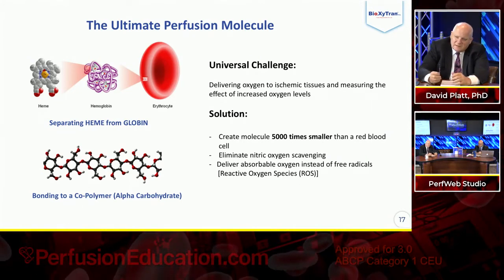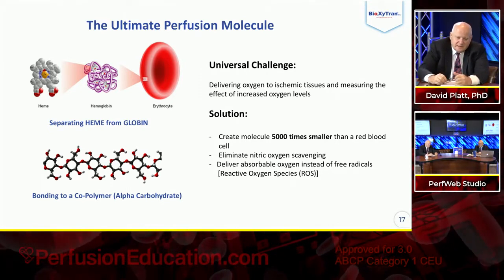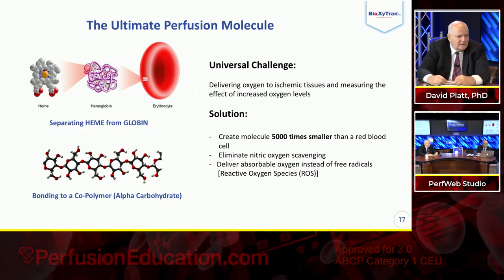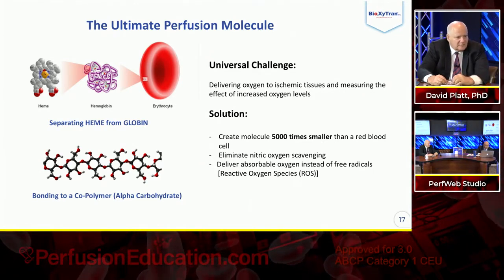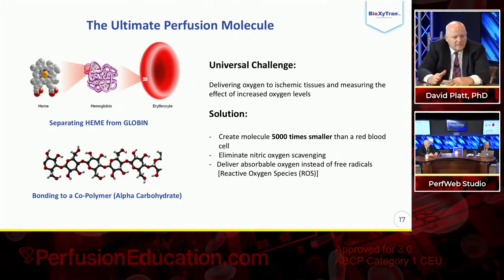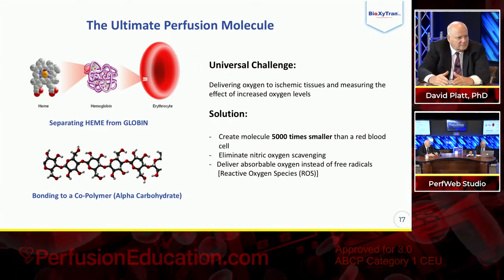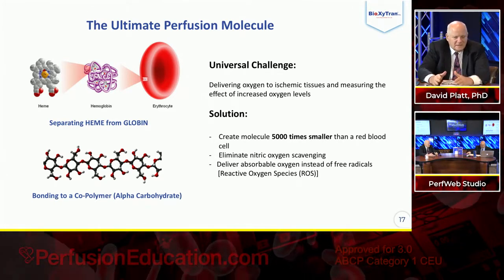If the audience looks on the slide, they can see what is actually happening here. You take the red blood cells, you take out from the red blood cell the hemoglobin, and then you separate the heme out of the hemoglobin, and then you replace the globin, the protein, with a carbohydrate polymer. So what you get is a heme carbohydrate, more or less. It's more complex than that, but in principle, I want the audience to understand the concept.